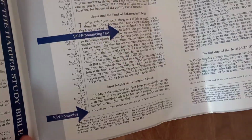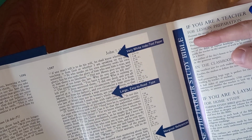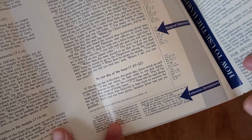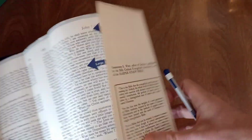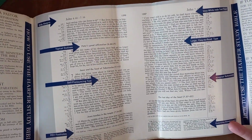I could do without RSV footnotes. So it has the footnotes that go with the Revised Standard Version translation, in addition to Dr. Lindsell's footnotes. What do we have over here? Very white Indo text paper, very white. My nickname in high school. Large, easy to read type, marginal references, and extensive annotations. Extensive here is a word they use that I wouldn't choose to use. How to use the Harper Study Bible. So just pretty cool. They have this kind of a how-to guide, a quick start guide, as it were, to the Harper Study Bible.